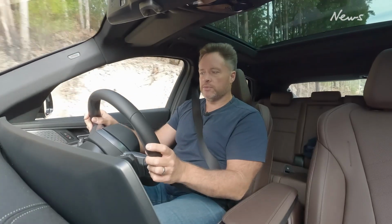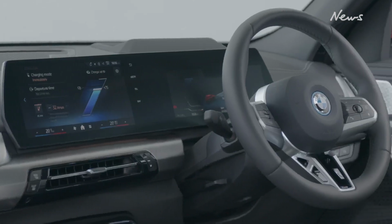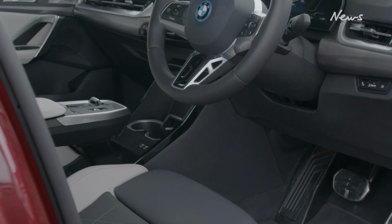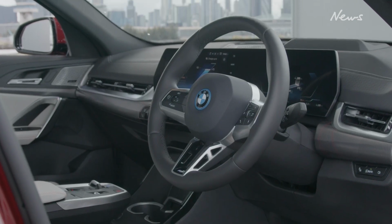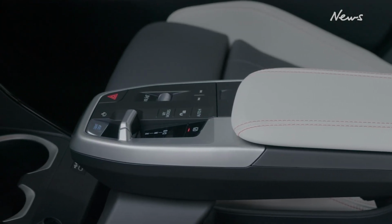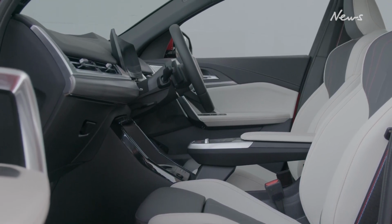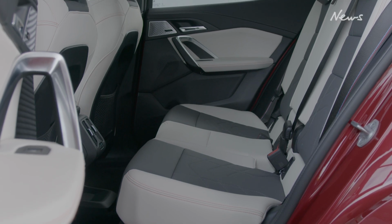You've got no shortage of technology, including 2 nice big screens across the dash. And also it's got the new Android automotive operating system, so a different way of controlling the software behind the scenes. Now, being a compact SUV means you don't have a whole lot of space in the cabin. It's absolutely fine up front, and these seats are terrific, great sports seats that sort of hug you in all the right places.